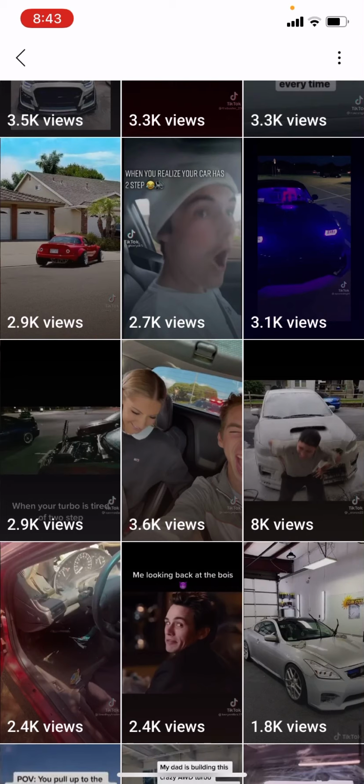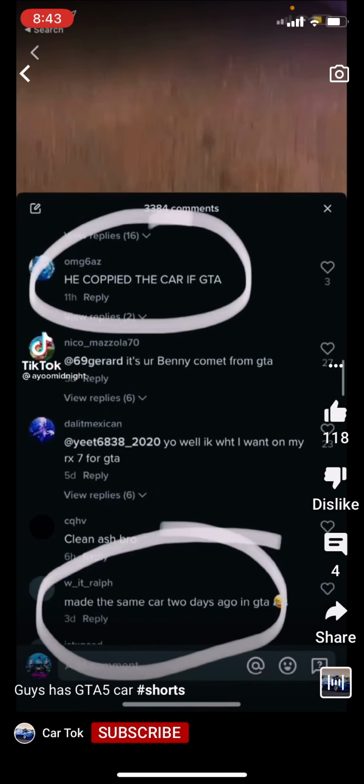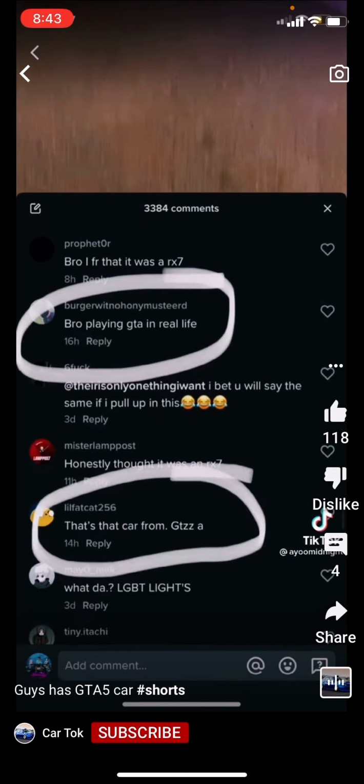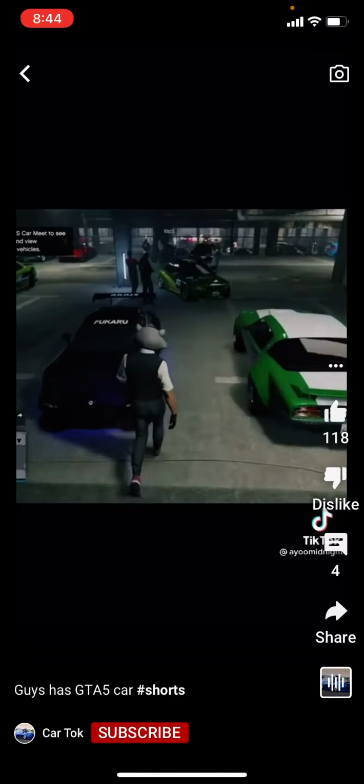We gotta see it. Oh god, is that the crazy Miata car from GTA? He copied the car of GTA. It's like this on my previous video, saying he copied the car from GTA. And what is it? It's the car from GTA. So I had to check it out for myself. So okay, I went. So this is GTA 5. And I seen this.